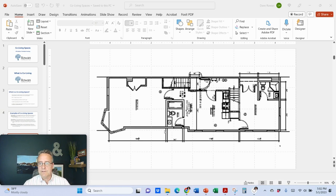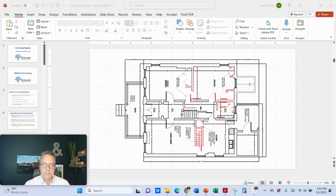So here's some examples of co-living spaces. This is part of a triplex that I own in Philadelphia. And you can see here, there's a bedroom here and a bedroom here. This bedroom has its own private bathroom. This bedroom, actually, also has its own private bathroom. And then each unit shares this common kitchen and living area. It's mostly a kitchen and then just a small living space. So that's an example of one type of co-living space.